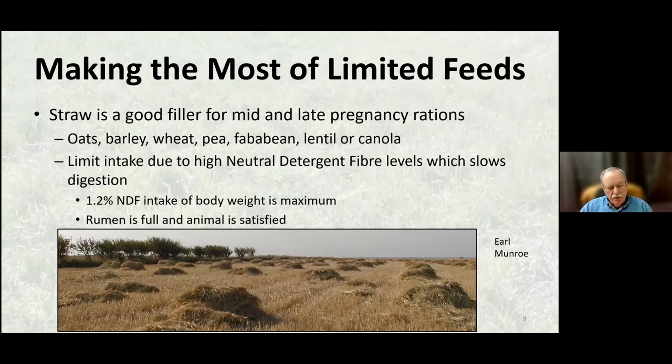So if we're looking at utilizing poor quality forages, it's best to use them when the requirements are the lowest. So straw, a good filler, can be used in mid and late pregnancy. Doesn't matter what kind of straw. You've got your cereal straws, you've got the brassica straws being canola. You've got some of the other legume type straws, the peas, the fava beans, and the lentils. They can all work. There's different qualities associated with each one.